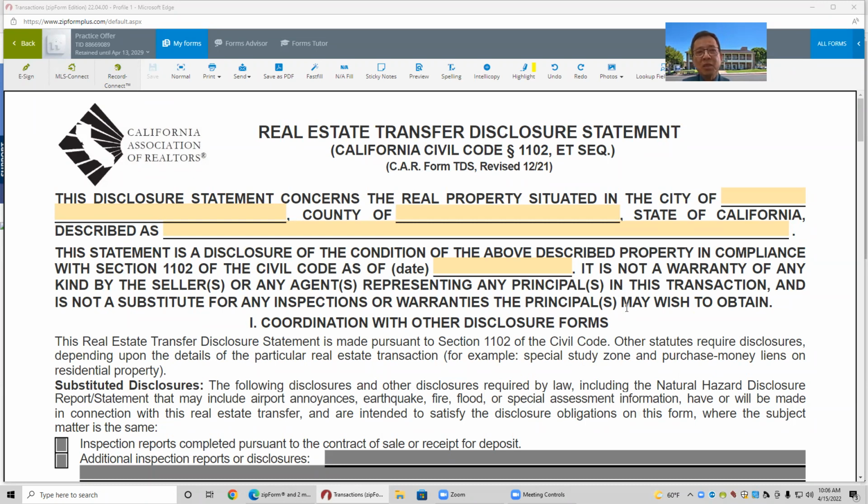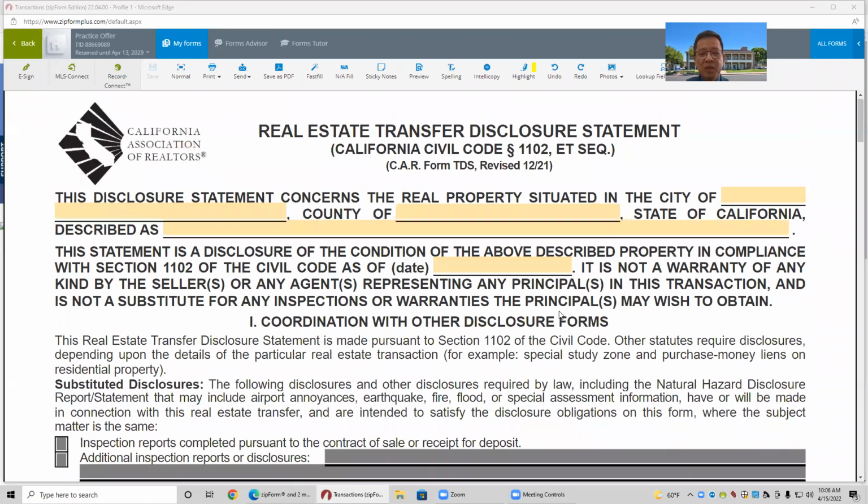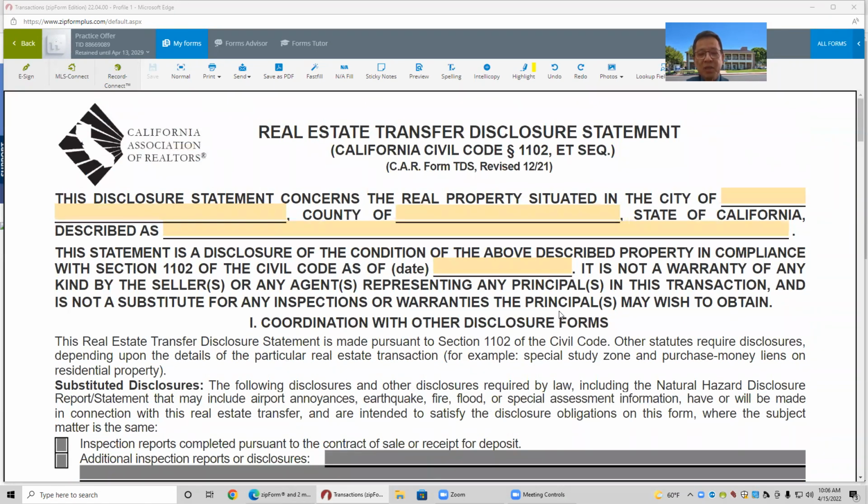There are two other documents associated with this disclosure, which are the AVID and the SPQ, also important documents. Michelle is going to talk about those today, and hopefully that will give you a more in-depth understanding of the TDS, the SPQ and the AVID. So with that, Michelle, just take it away.